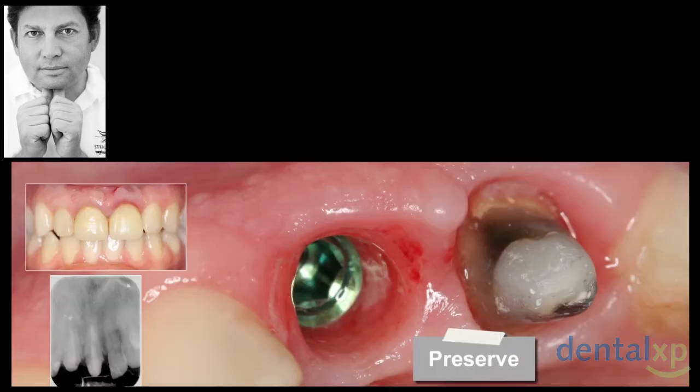So let's see what's easy, what is very predictable, is preserving. That's what we see in many, many meetings. You extract the tooth, you place an implant immediately, especially in patients who have a thick biotype, and then you restore it. You restore it so you can maintain everything.